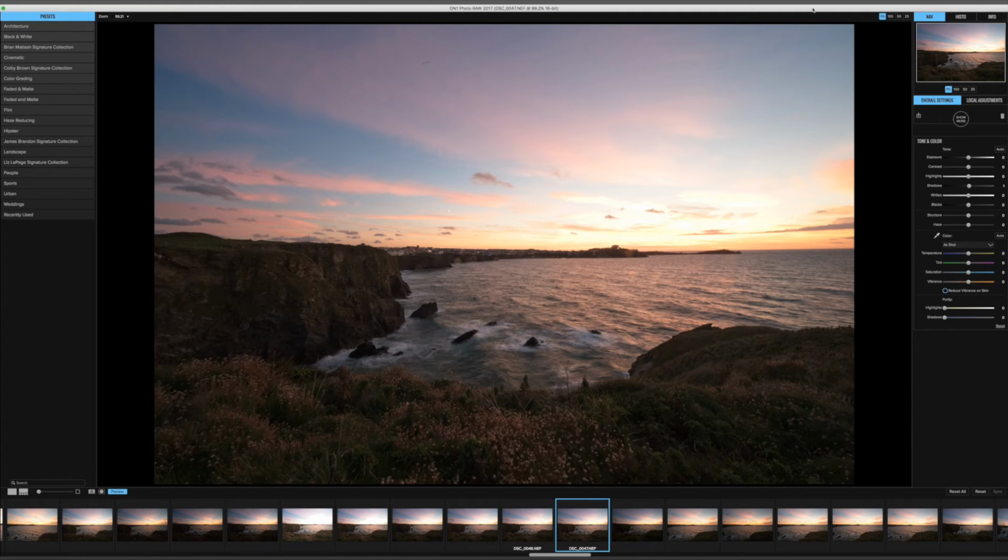Now, I'm not going to get into the actual develop module too much, but I am going to show you some of the tools just to give you some idea. They did say that the shadow slider and the highlight slider were going to be beefed up quite a bit. We've just had an update. I'm not sure if it's been done in that update, but I'm just going to see how it works.